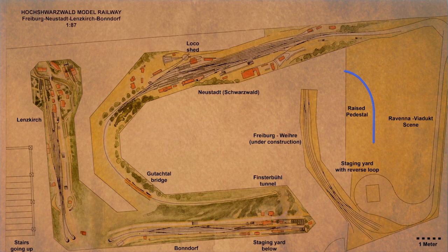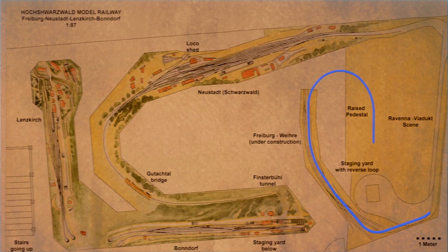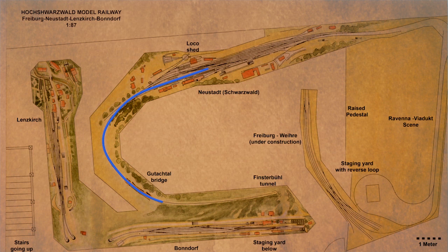Looking at the track plan, typical operations involve a train emerging from the staging yard to enter Freiburg Wiehre. Moving out, it passes over the Ravenna Viaduct before making it to Neustadt. From here it passes over the Gutach Bridge and enters the staging yard via the Finsterbühl tunnel.